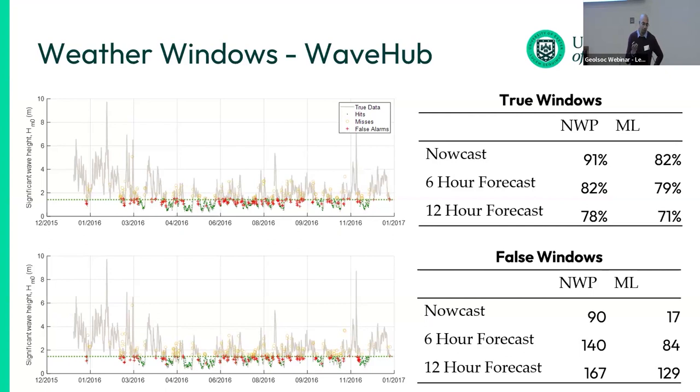We define windows in this case as periods of time where the significant wave height was below 1.5 meters and you had a duration of at least 4 hours, which is pretty typical for getting someone onto a turbine, letting them do their work, and then getting them off. We see that the nowcast for the physics-based model had an accuracy of 91%. The machine learning had slightly lower. And then we see all of these values decrease the further out you're looking ahead.